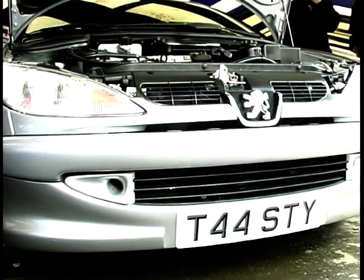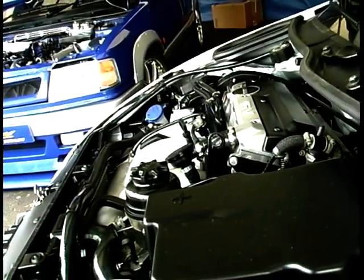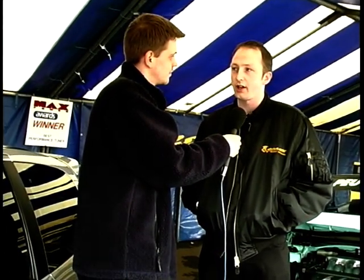Well, that's right. We've only had 4 weeks to work on it, so this is what we can do in 4 weeks. This is the first stage of modifications. From now, we'll be taking it a wee bit further. We'll be doing more work to the engine, more work to the bodywork, an interior and perhaps a sound system and stuff like that as well, just to finish the car off.